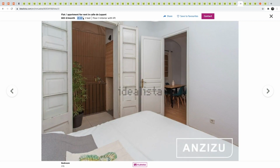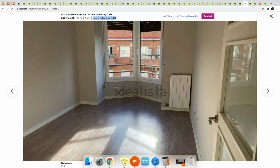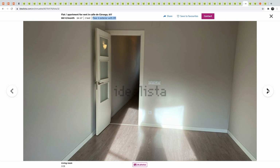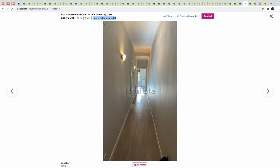And then we have this apartment, but it is interior, so what does it mean? That you won't get any sunlight during the whole day. And again, the windows, these old windows, not good for the winter. Then we have this flat, 861 euros per month, 64 square meters, exterior, but even though it is exterior, it only has one window, so yeah, it's well renovated, it has heating, but won't get so much light.